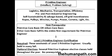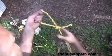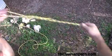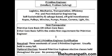And so what the primitive engineer does is that basically their job is to make everything easier and more efficient that the team has to do in the first place. So this can range across a wide spectrum of different skills. But in general, the primitive engineer learns off-grid engineering, levers, pulleys, obviously rope work, lashing, winches, basic things like that, as well as things like pumps, learning commo, antenna theory, all the things that go in logistics, transportation, all the things that go into what we would consider both pre- and post-industrial engineering concepts.